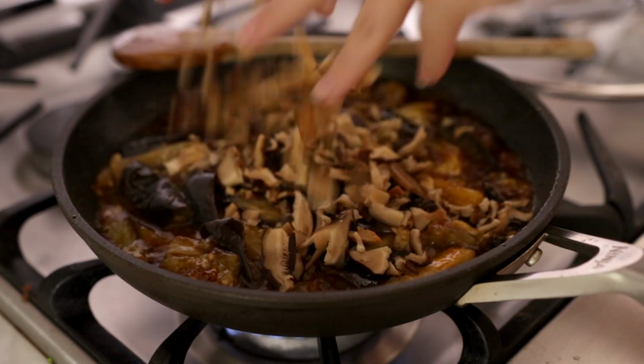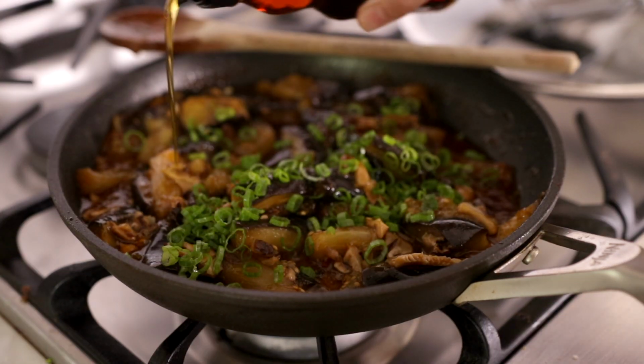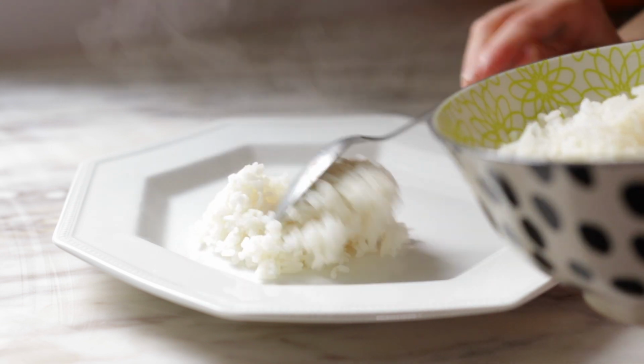And recently I learned that sesame oil can develop a bitterness when heated too much, so nowadays I will usually drizzle it onto my dishes at the very end to add flavor rather than cooking with it.